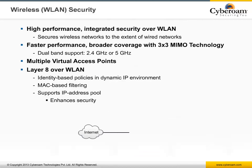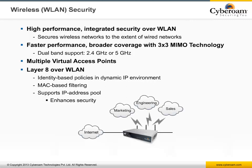For smaller networks, Cyberoam supports built-in wireless LAN, which supports up to 6 different access points. Wireless provides faster and enhanced performance with 3 MIMO connectors, multiple input, multiple output, over dual bands.